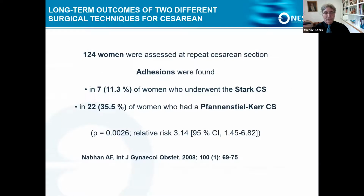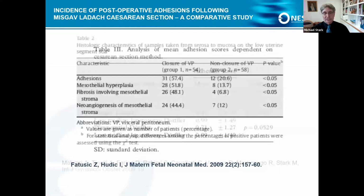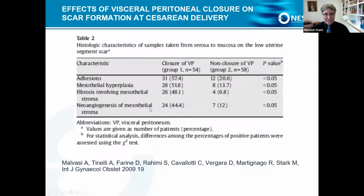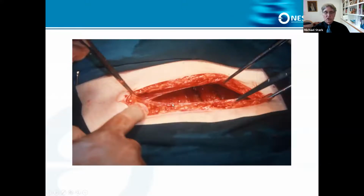Now, many studies were done like this one from Egypt, showing that if you leave peritoneum open, you will get fewer adhesions. This is another study showing the same, and also an Italian study showing the same. If you leave peritoneum open, you get fewer adhesions. So all we have to do is to close fascia and skin.